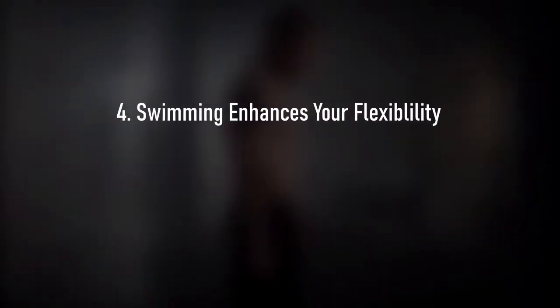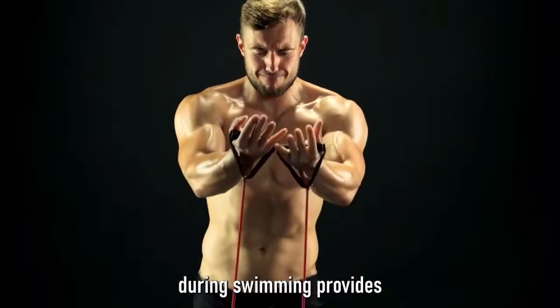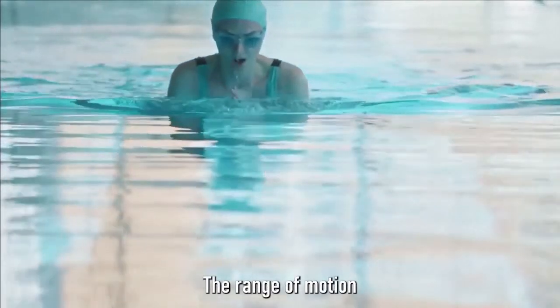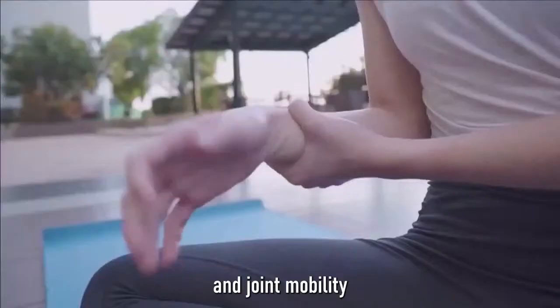4. Swimming enhances your flexibility. The resistance of the water during swimming provides a natural form of resistance training that helps to stretch and lengthen your muscles. The range of motion required for swimming movements promotes flexibility and joint mobility.